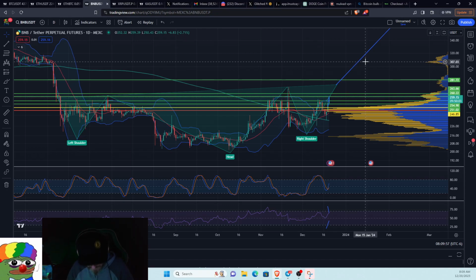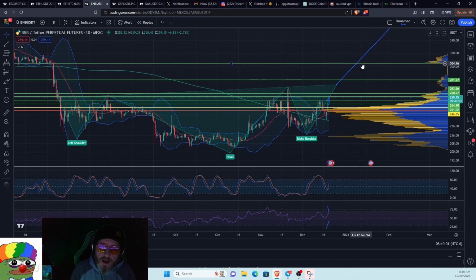So thanks everybody for the FUD on Binance, because that allowed me to get a really good entry and killed the volatility on this coin. And I do believe it's going to start launching like the other layer ones have been. So let's see what happens.